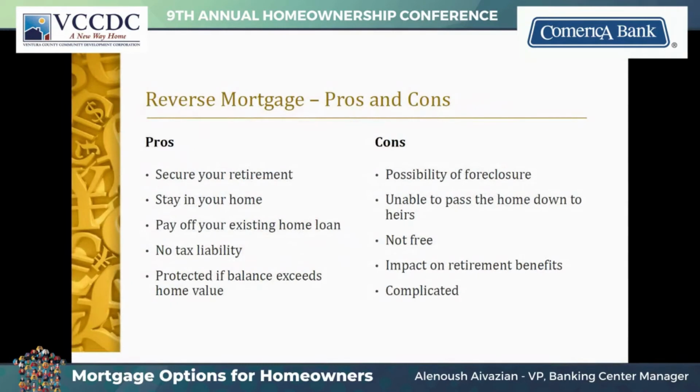Reverse mortgage comes with its pros and cons too. Some of the advantages are that it helps secure your retirement. Reverse mortgages are ideal for retirees who don't have a lot of cash savings or investments, but who have a lot of wealth built up in their homes. A reverse mortgage allows you to turn an otherwise illiquid asset into cash that you can use to cover expenses in retirement. You can continue to stay in your home.